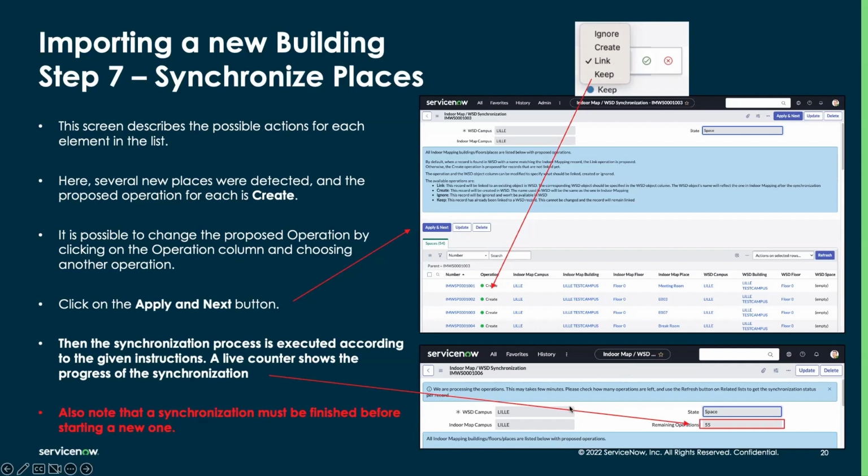And then you have a list of the operations, and you can click on the last button to start the synchronization.